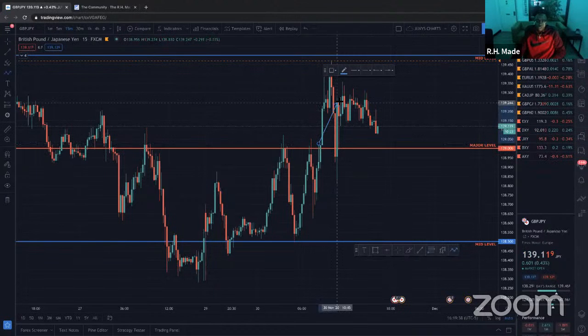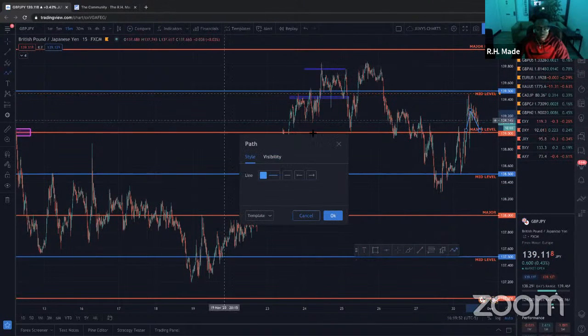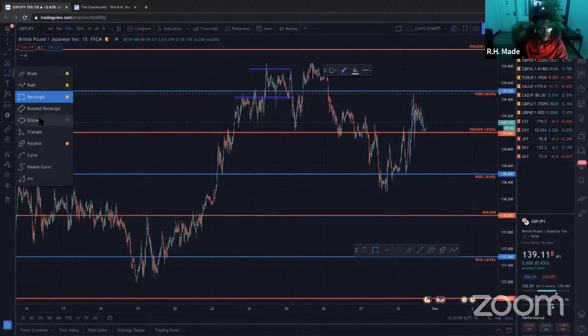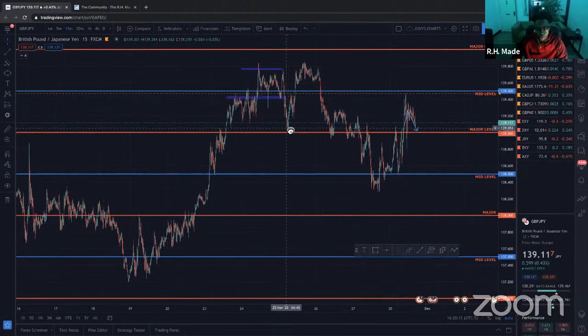I did that. It's kind of ugly, but it's still going that path. So I'm just waiting for it to come all the way down here. I'm gonna see what it does at this major level, because this major level is obviously of importance. As you can see on the left, you got a point right here, and it reacted when it came down and retested.